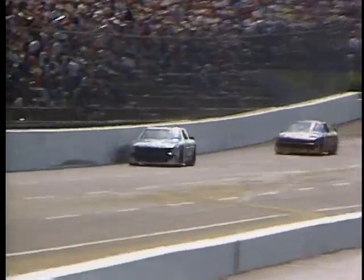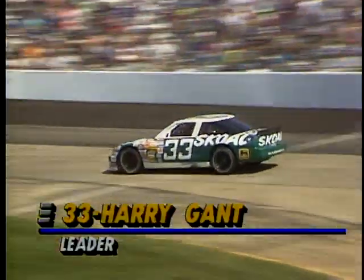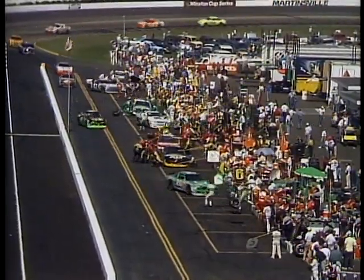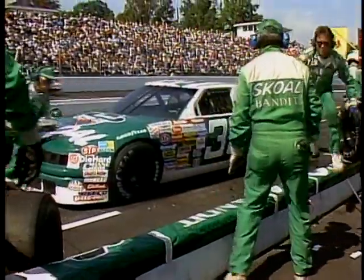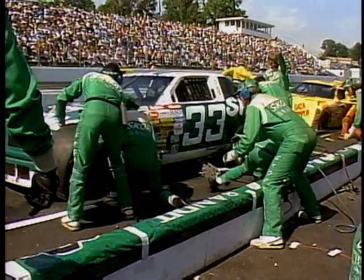Harry Gant from Taylorsville, North Carolina is in front of a Winston Cup race again. Now we have a lot of pit activity here on the front stretch. And Jerry Punch is in Harry Gant's pit. Well, Charlie Presley, Andy Petrie, and the rest of the Skull crew have already changed right side tires.